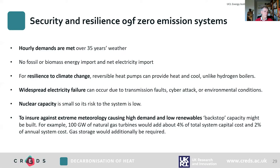Of course, there's still possibilities of widespread electricity failure because of, for example, transmission faults, cyber attack, or really adverse environmental conditions, such as occurred in Texas not long ago. Nuclear capacity is very small, so its risk to the system is low, either because of a fault at a particular nuclear power station in the UK, or perhaps a generic fault leading to the reduction in output of nuclear stations because of an event in some other part of the world.